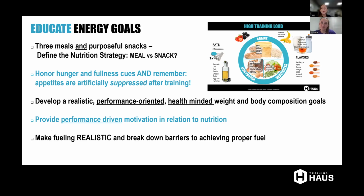So we're bringing this all together. We're bringing these plates back just to note, but educating our athletes about just the basics of good fueling. So encouraging those few meals a day and purposeful snacks, and also defining that nutrition strategy around what makes up a meal versus what makes up a snack. So like coffee alone is not a meal.